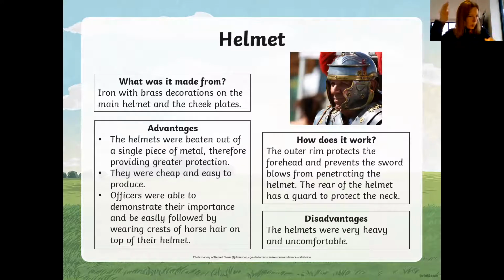The rear of the helmet, back down here as well, also had a guard to stop any sword blows coming to the back of the neck, which also could have been fatal for the soldier. So it was very, very protective of the head area.